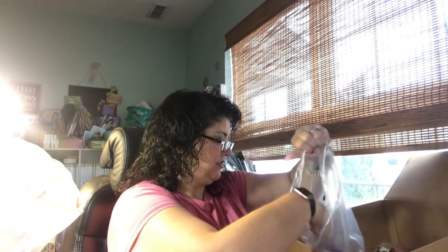So some of them you can pick whatever color you want of the yarn that is available, and then others you don't get to pick the color. So like for this Cora shawl, I didn't get to pick the colors, but in everything else I was able to.